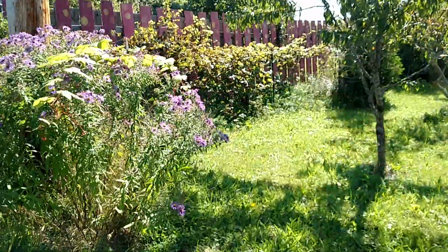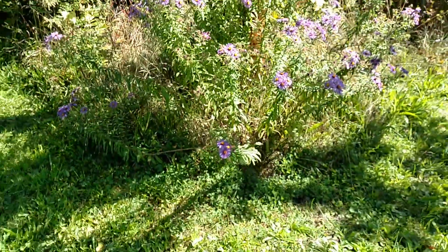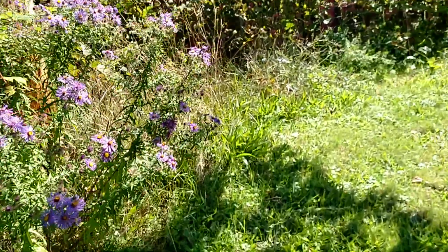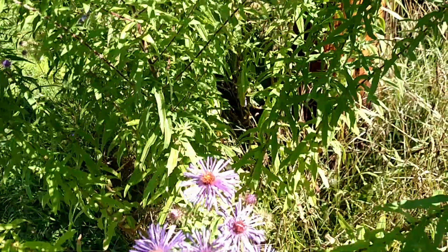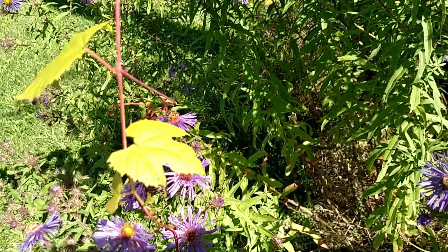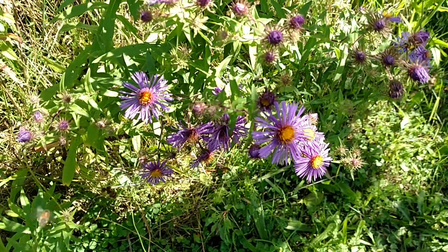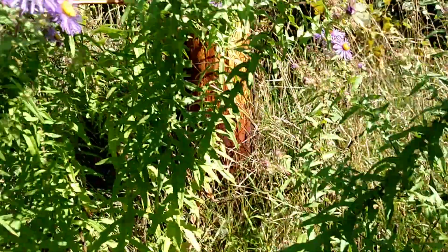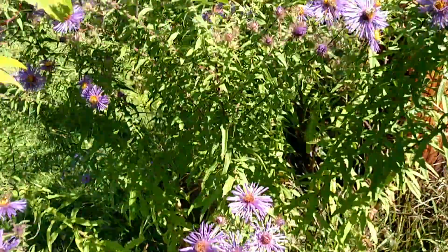But this here, it's tall. Anybody know what it is? My bees absolutely are going crazy on it. And yes, we do have beehives. We have to get into the bee yard. But anybody know what it is?